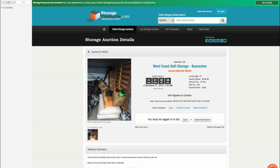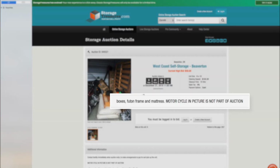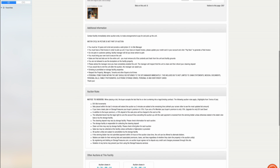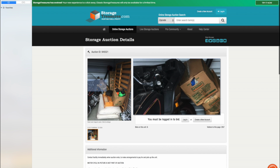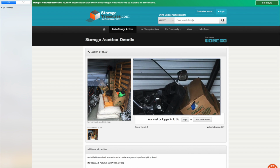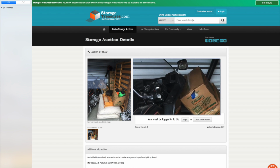So one thing that you'll have to look at here is this is an auction that's ending pretty close to me, and it's ending in 21 hours. I've done this in the past where I have not read over here, and sometimes it's not even here, it's below, kind of sneaky, and I have not read that, and I bid a lot of money thinking I'm going to win a vehicle, when in reality it's just the stuff that's included in the unit and the vehicle's not included, okay?